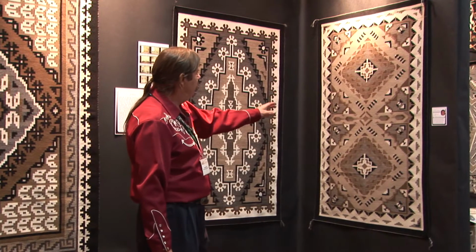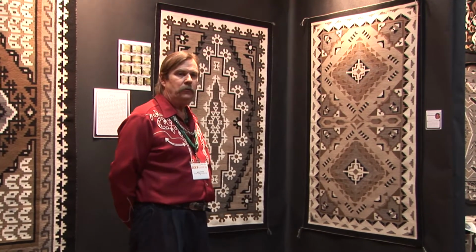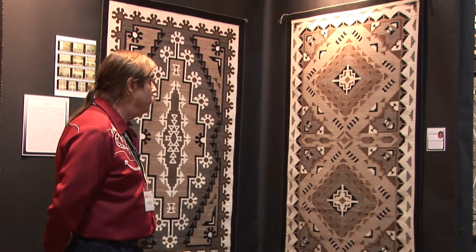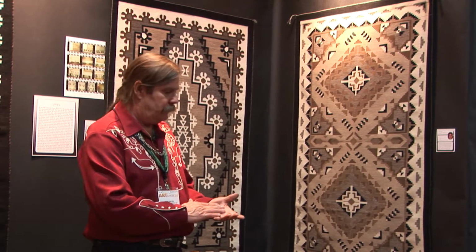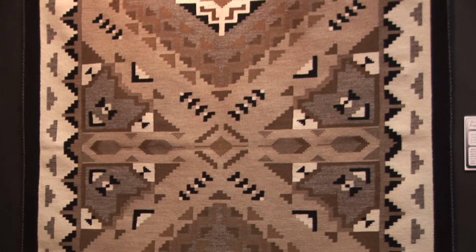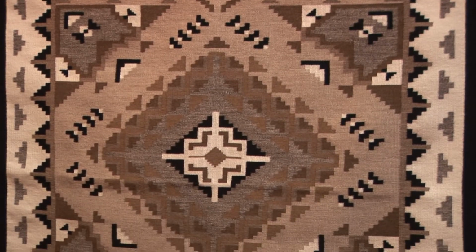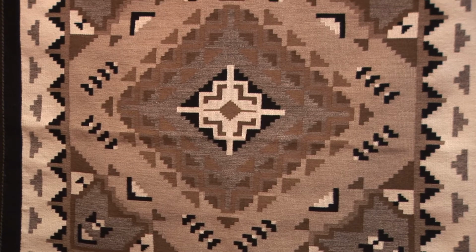Next to Julia's rug is a rug by Angeline Silent Man. And Angie is the daughter of Clara Sherman, and Clara was another one of our big name weavers. Unfortunately, Angie had some real hand problems and had surgery, and the surgery ruined her hand. And so this is the last rug she wove. She finished this one in 1999. Great talent, but unfortunately has not made any rugs since.